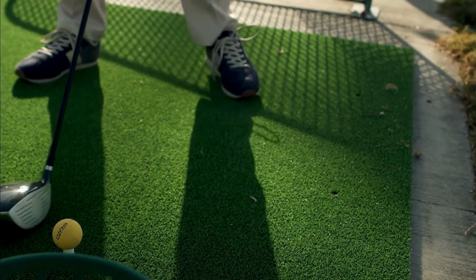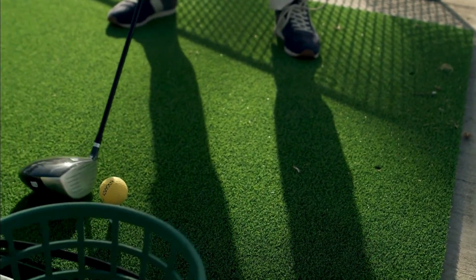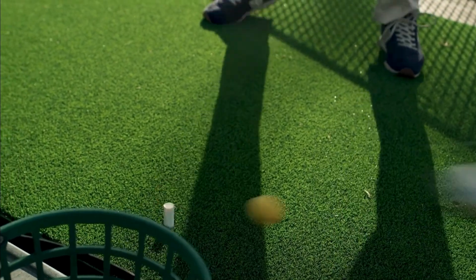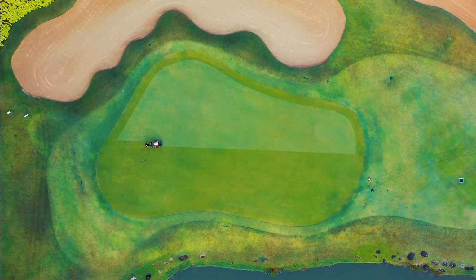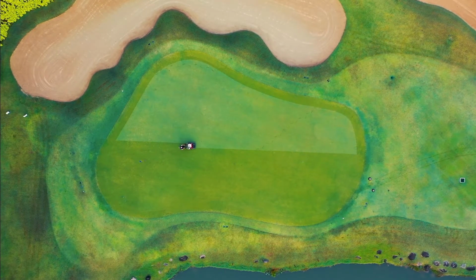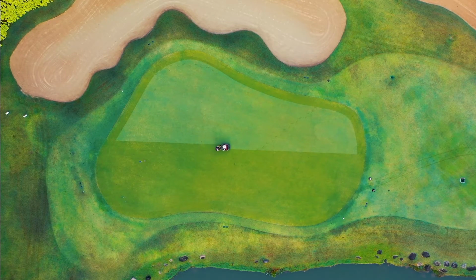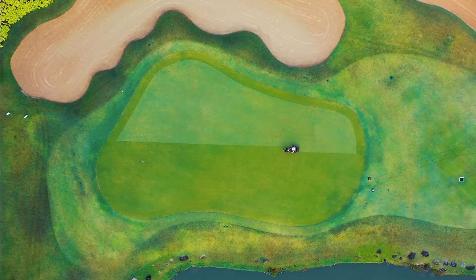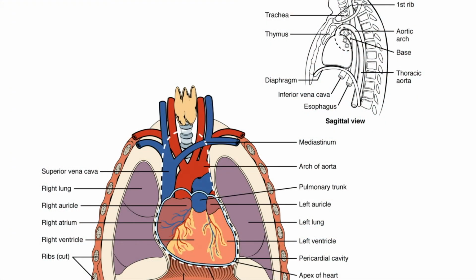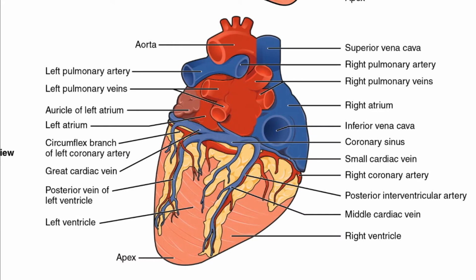120/80 is a normal adult blood pressure. The systolic pressure is the higher value, typically around 120 millimeters of mercury, and reflects the arterial pressure resulting from the ejection of blood during ventricular contraction or systole. The diastolic pressure is the lower value, usually around 80 millimeters of mercury, and represents the arterial pressure of blood during ventricular relaxation or diastole.